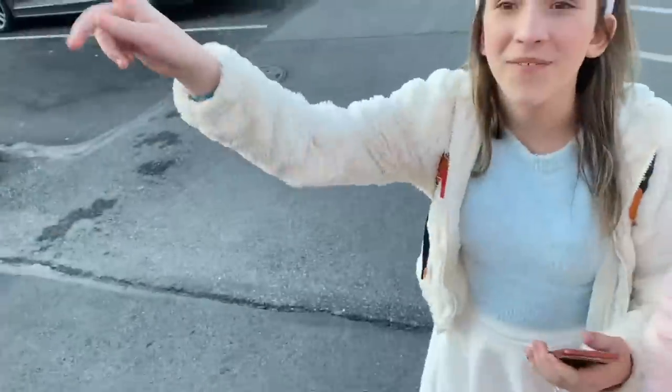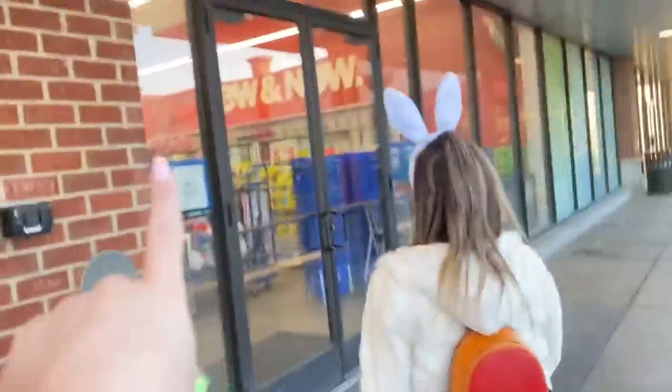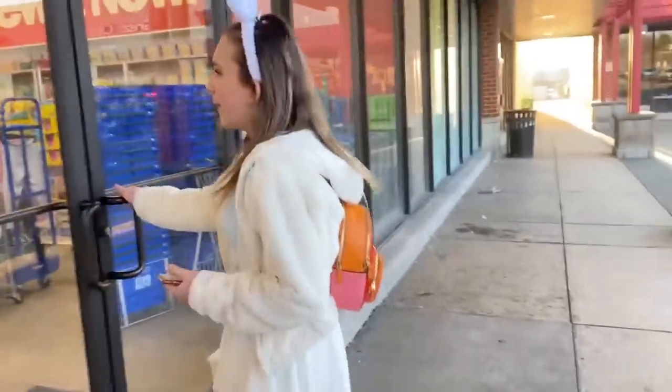5 minutes later. Okay, so now we are at my store. Five Below sign. Five Below. But anyway, I have money of my own that I might splurge. They do have squishmallows here, just saying. Okay, follow my bank account. This $20 is gonna go by real fast.